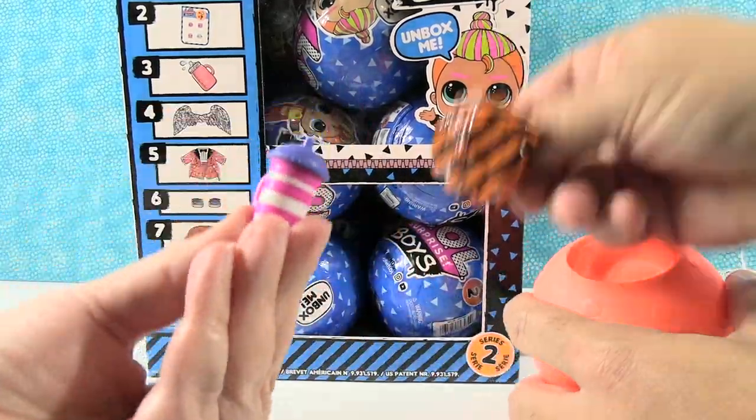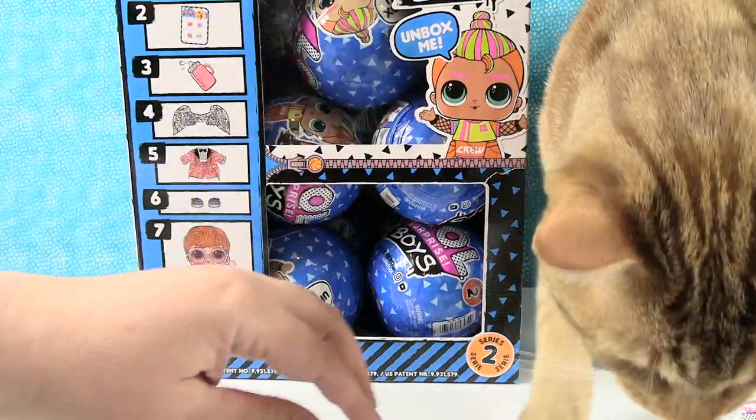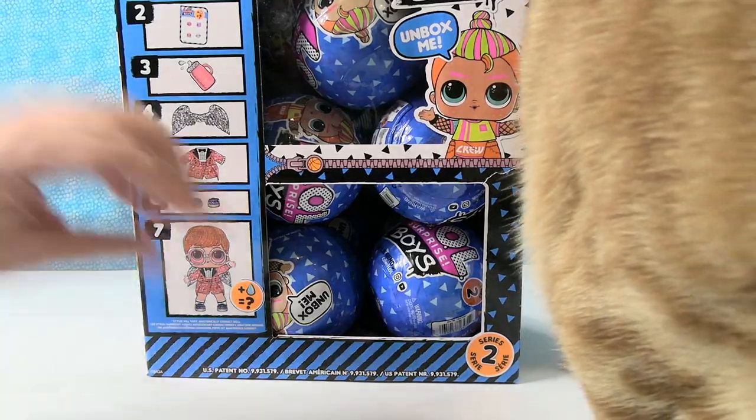Here is our bottle. Ooh, look at this bottle. Oh, that's cool. That is a cool one. Okay, sit down, kitty. Clean this stuff up. Sit down and quit knocking things over.